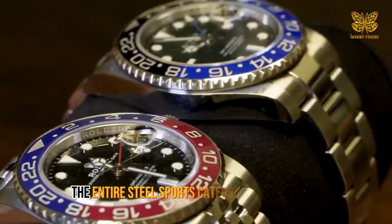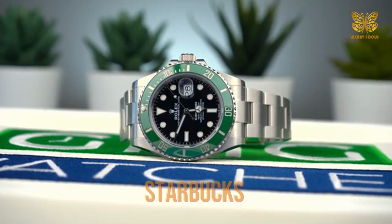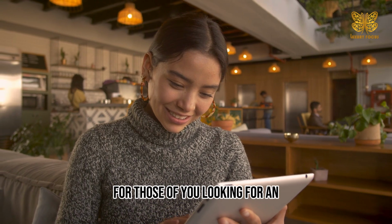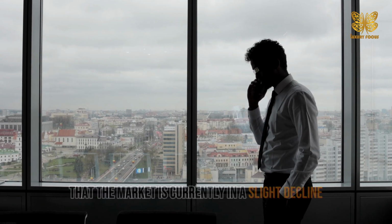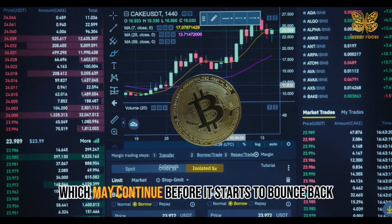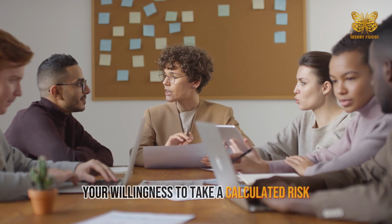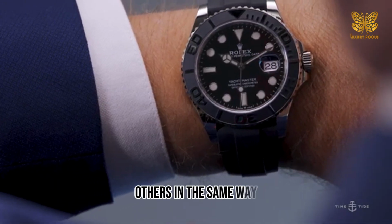In fact, the entire steel sports category is performing exceptionally well, and the Starbucks models are following a similar trend by selling out quickly. For those of you looking for an available option in the current market, it's crucial to recognize that the market is currently in a slight decline, which may continue before it starts to bounce back. So, whether or not you decide to make a purchase comes down to your willingness to take a calculated risk, and you might advise others in the same way.